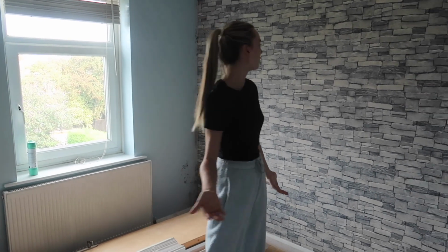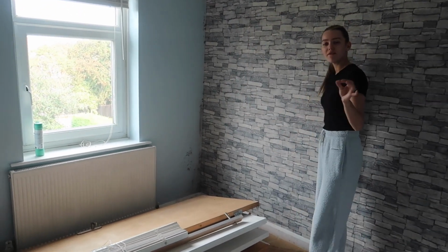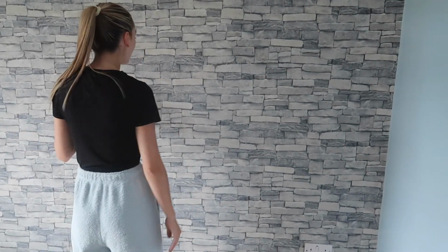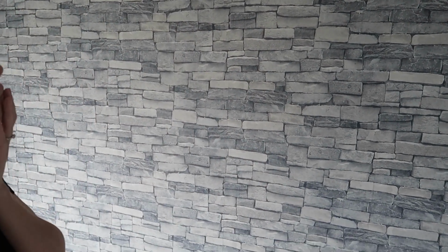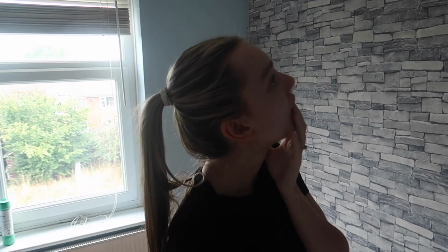Whoever invented wallpaper can actually suck my arsehole, because it's the worst thing to get off the wall. It doesn't look nice. Who in their right mind would wake up one morning and go, do you know what I think's going to look nice in a bedroom? A fake brick wall and blue paint. And the carpets. Horrendous. It literally was decorated by somebody with no taste.